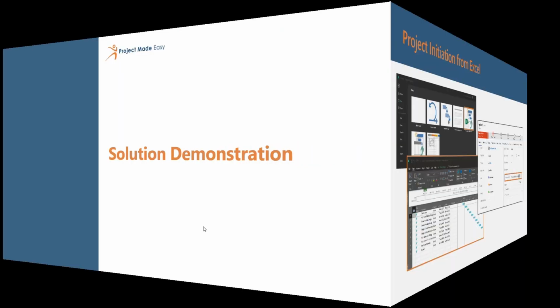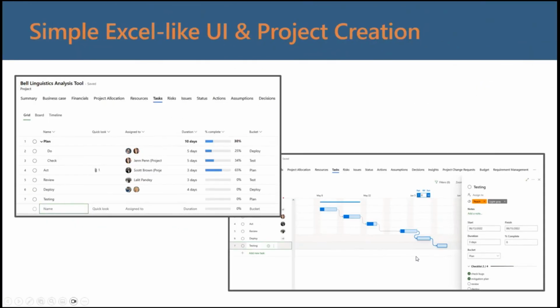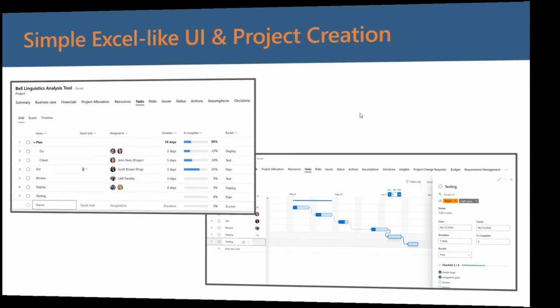Okay, I'm going to quickly run through this. A couple of highlights. We saw project initiation from Excel, both in the desktop application, then moved that into Project for the Web, and then we showed you our little app where we imported it from Excel in the Project Power App. Remember, if you love Excel, even if you don't love Excel, go into Project for the Web and trial it. I've got links for you. This grid view is very Excel-like. It's made for Excel users, and it's super simple for building out and creating a project. Very easy to do.